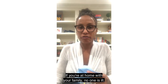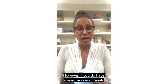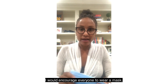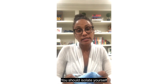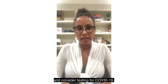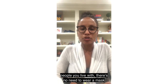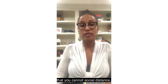If you're at home with your family, no one is ill, you certainly don't need to wear a mask. However, if you do have someone in your family who has symptoms that are worrisome for COVID or they are feeling ill, I would encourage everyone to wear a mask. If you yourself are feeling ill, then you should wear a mask. You should isolate yourself and contact your healthcare provider and consider testing for COVID-19. If you're outside exercising with household contacts, people you live with, there's no need to wear a mask provided that you're not around other people that you cannot social distance.